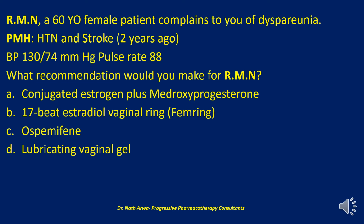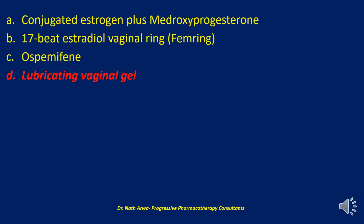Should she begin using conjugated estrogen plus medroxyprogesterone, or would you use that vaginal ring, Femring, or would you opt for ospemifene, or would you recommend lubricating vaginal gel for this particular lady? I'll give you 10 seconds to make the correct choice. I would opt for the gel.